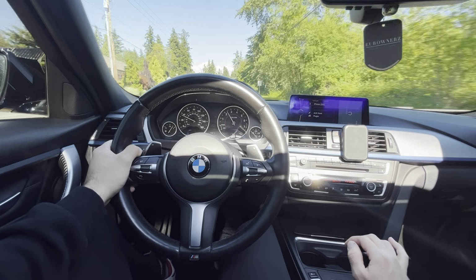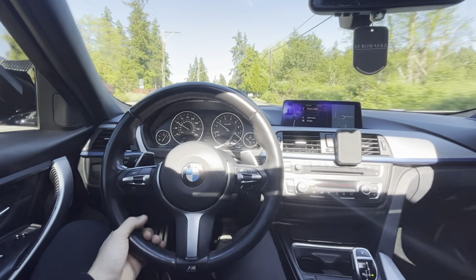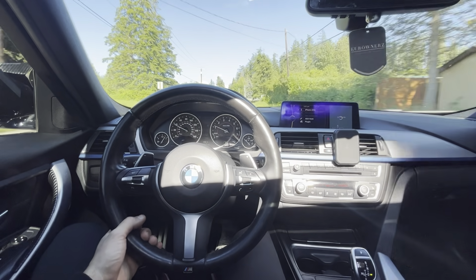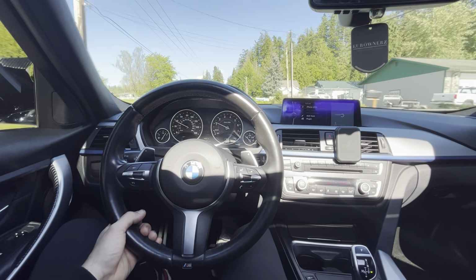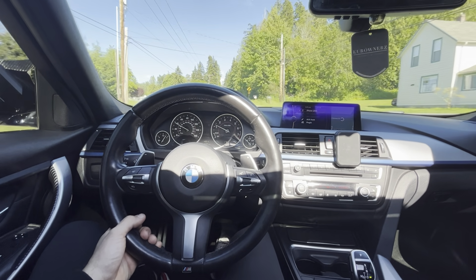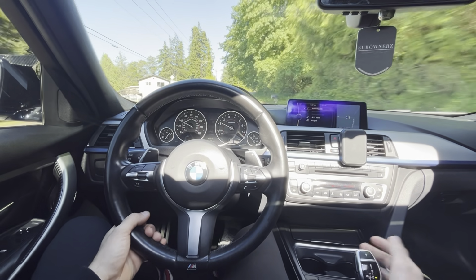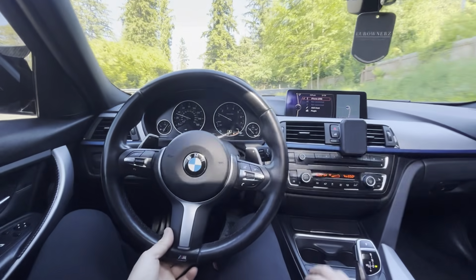This is still comfort mode and regular drive. In normal driving transmission mode, the shifts are good. It's not a slush box, but it's not a DCT. When you do go into sport mode, it gets a lot more snappy, which is what you want. Let's put the engine in sport mode as well.